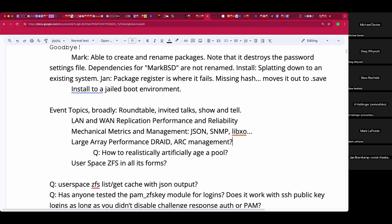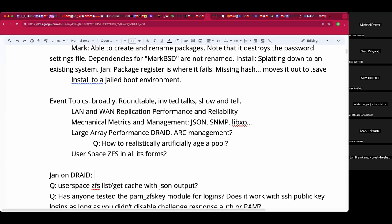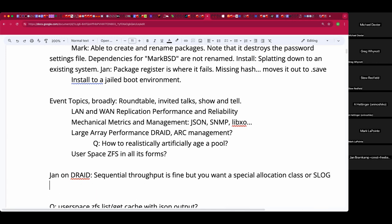I have a JBOD as DRAID. Who said that? Jan, how many drives are you operating in DRAID and what have you learned from it? What I've learned is that the sequential throughput is fine, but you really, really want either a special allocation class for metadata on flash, or at least a ZFS journal. You don't want a pure spinning-rust DRAID pool, because throughput for big operations is fine, but latency is really annoying.